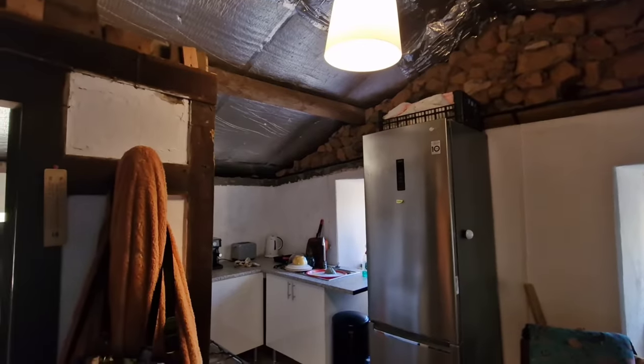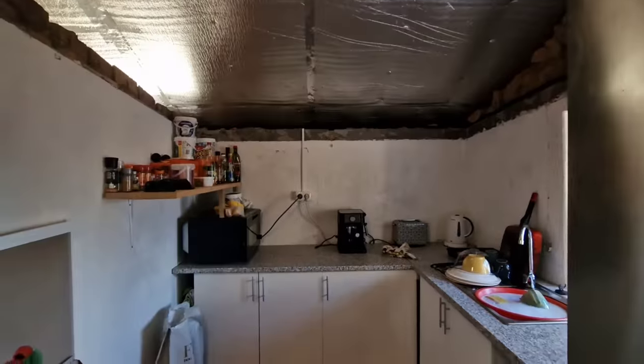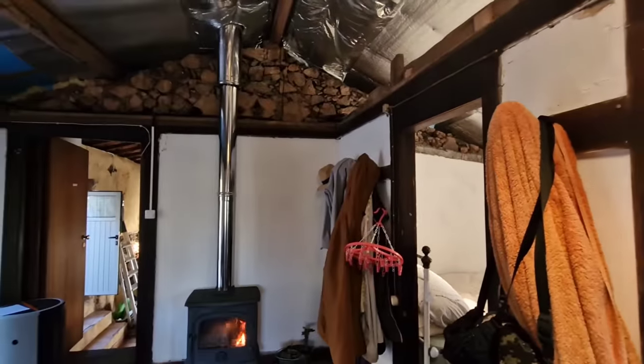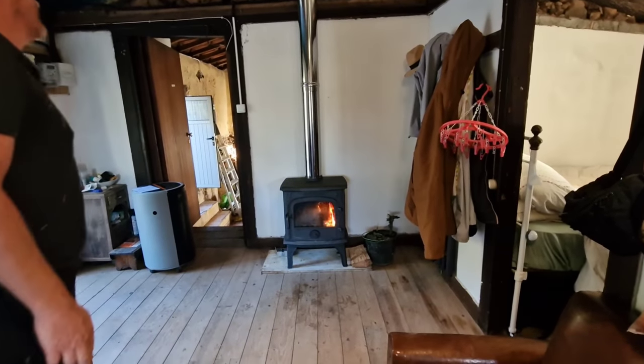We have a socket for the water heater. We've got two sockets down here. Two sockets down there. Sockets in the kitchen. And obviously the light in the bathroom as well. There is a light in the bathroom now as well. And look at this.